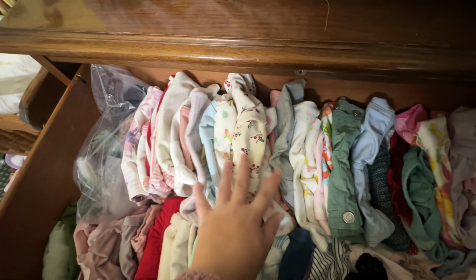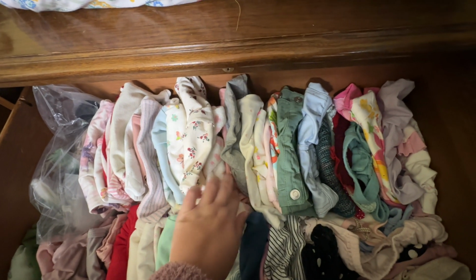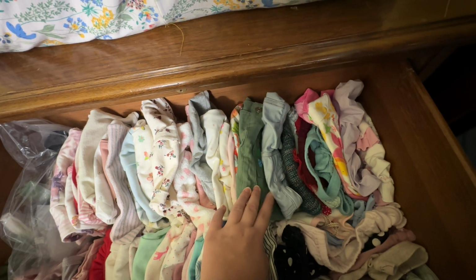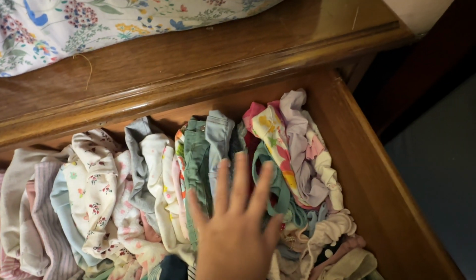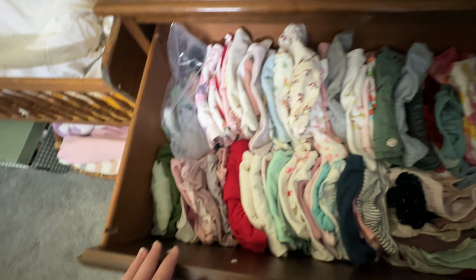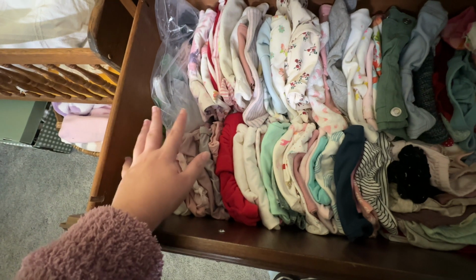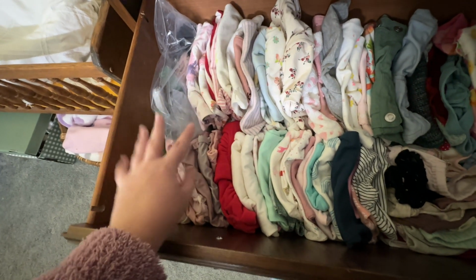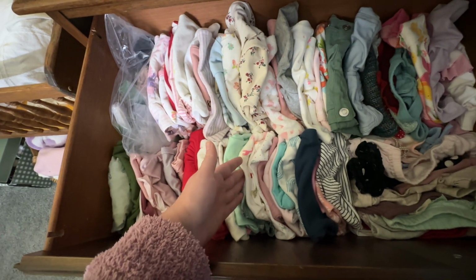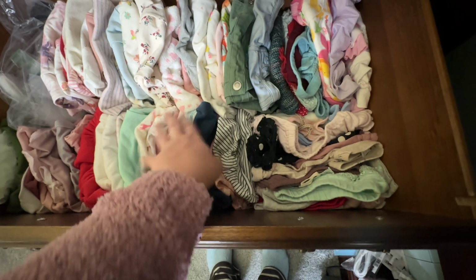So this first little section is all sleepers that are long sleeve. And then after that, you get into some rompers and overalls and cute little dresses and stuff like that. So these are all kind of one pieces. Then over here, I have all of the girl newborn / 0 to 3 month long sleeve clothes. So I think up to here is long sleeve. And then the rest over here is short sleeve.